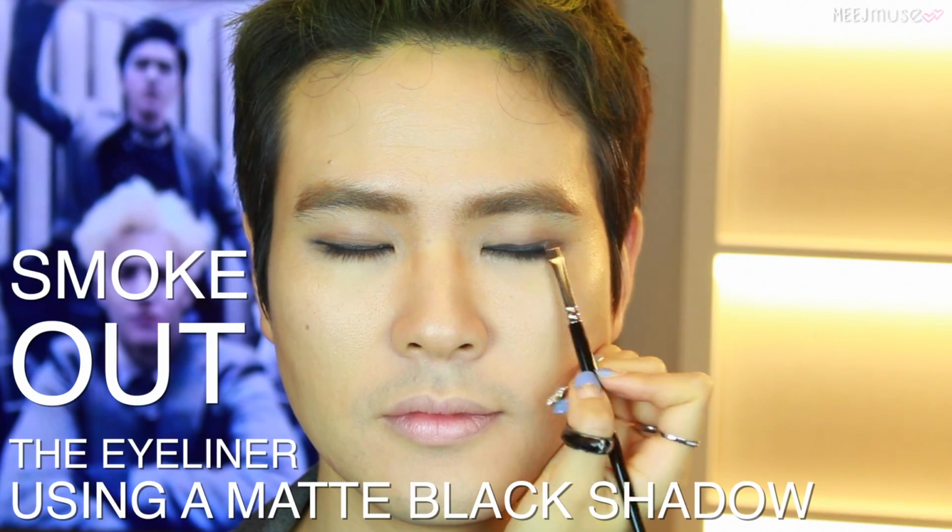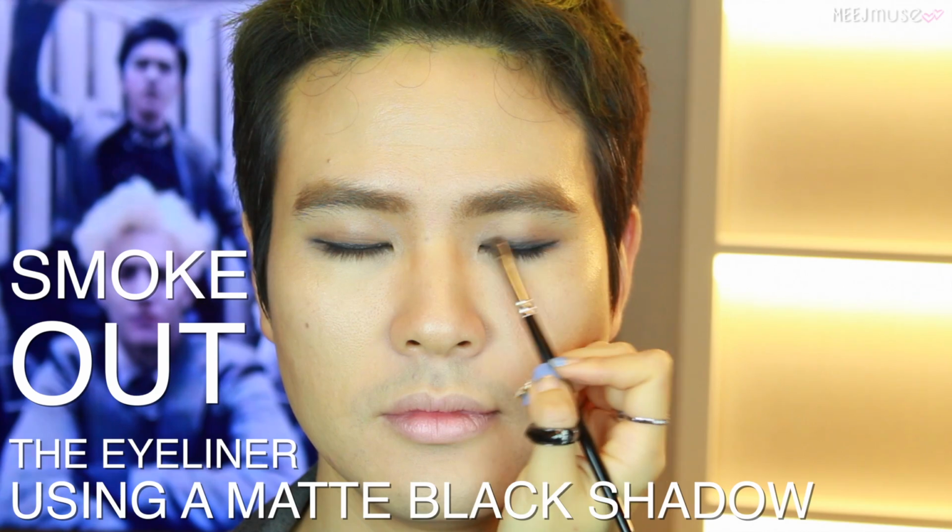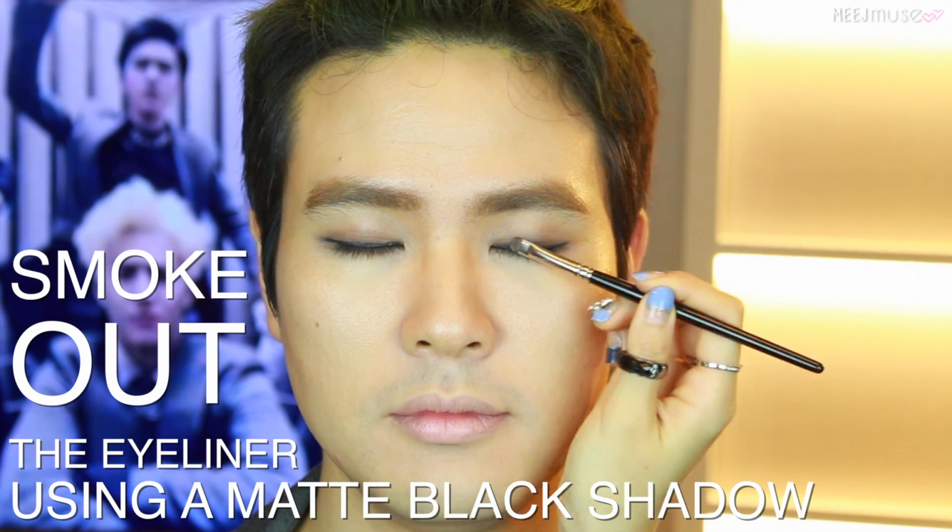So next what I'm going to do is take a black shadow, it's a matte black shadow, and I'm just going to line the top of the eyes where the eyeliner is and just blend it in a little bit more.